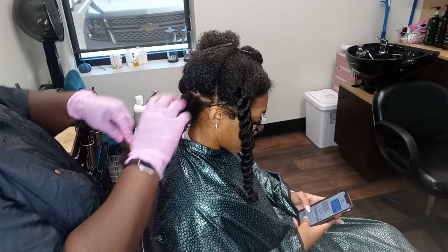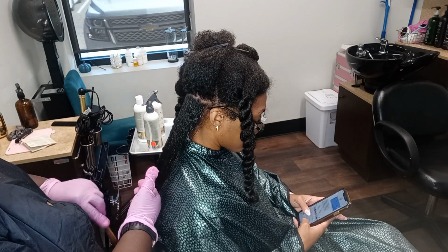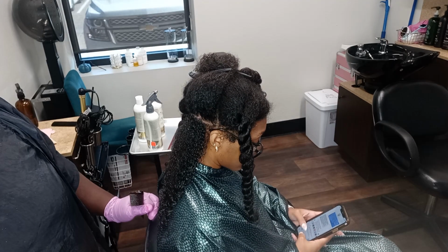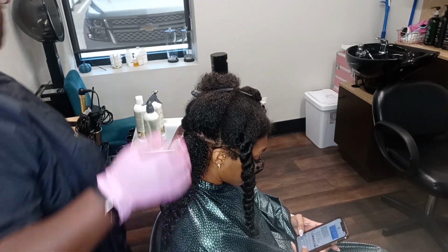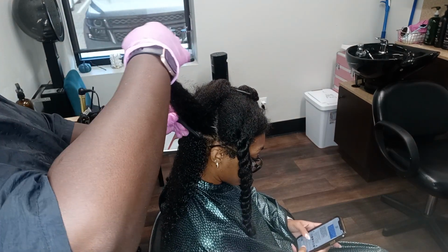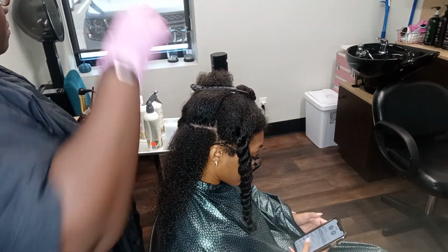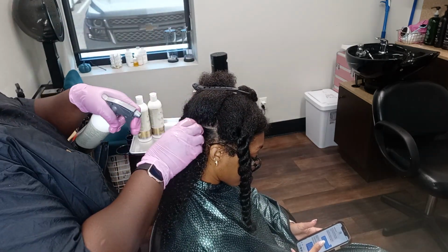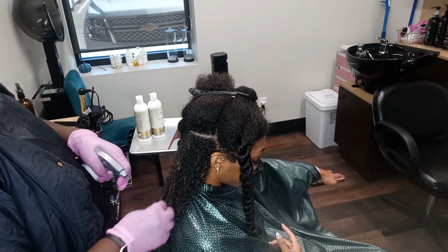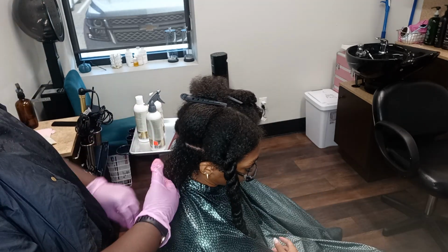Now, the bottle that this dilator came in, I didn't like it. It was horrible, and it made it difficult for me to get through the service in a quicker time. So, yeah, if you have a bottle like this, I would definitely suggest getting another bottle to transfer the solution into, so it will be easy for you to mist and spray it all over the hair and it won't be a problem like I was having.